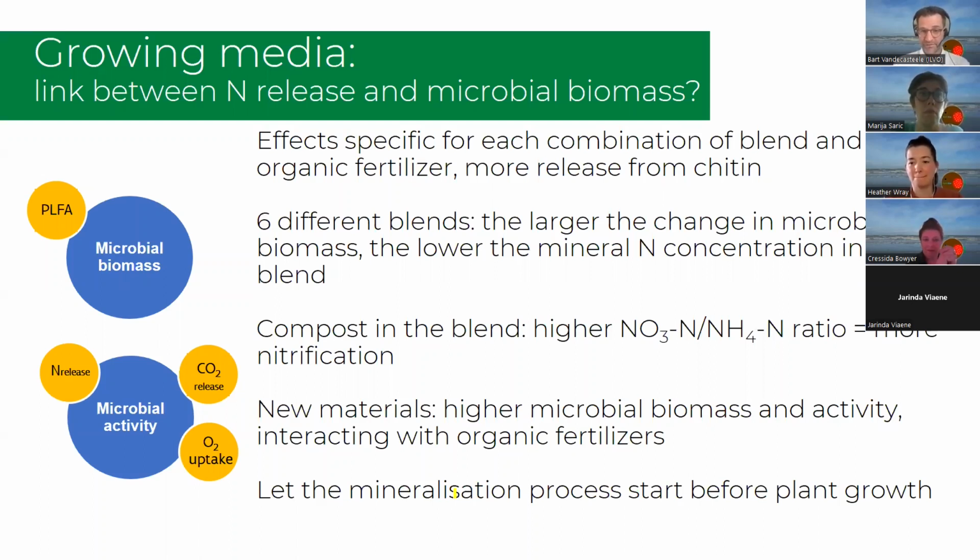So we saw that new materials have a higher microbial biomass, but there was also more interaction with the organic fertilizers. So it's something to take into account.